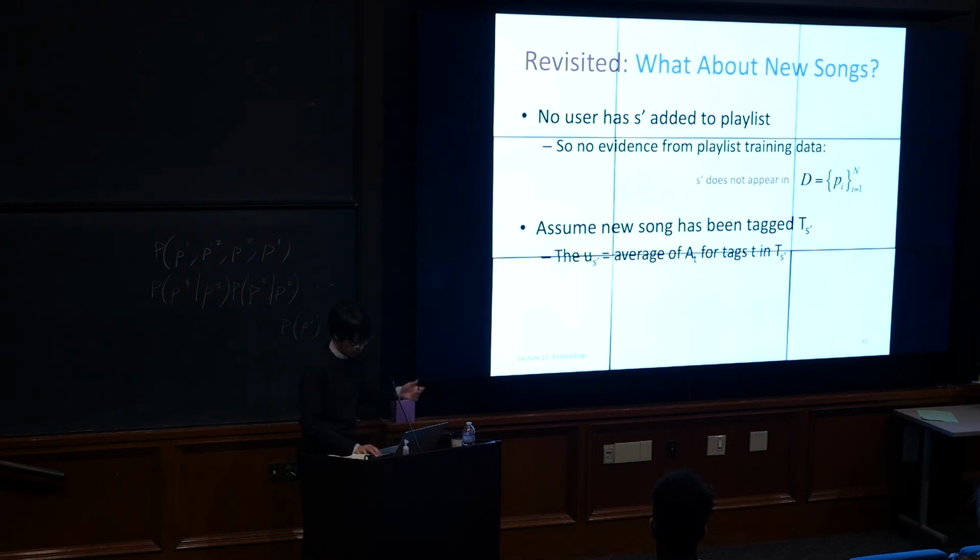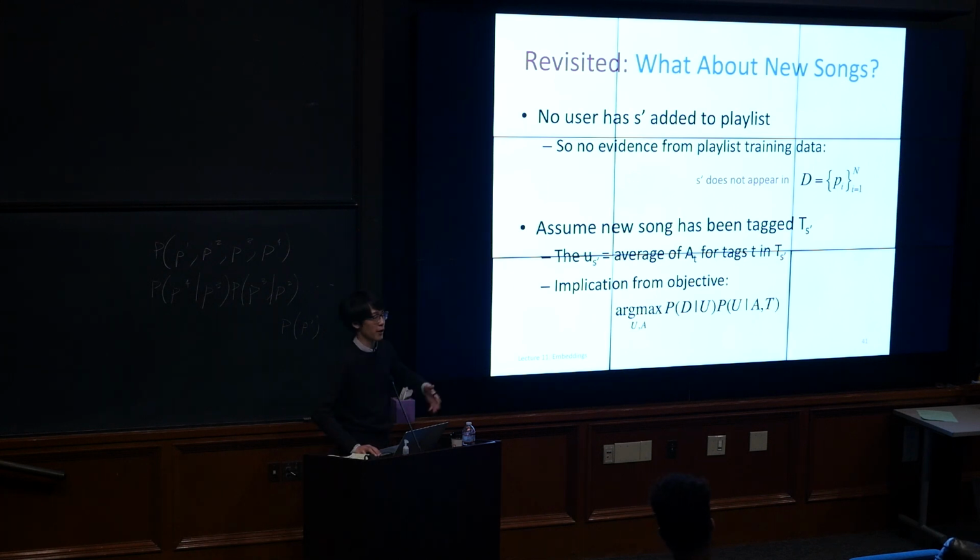learning. Okay, so this is just covering, now that we have the tags, how would you add a new song? You have no evidence. This new song S prime does not appear in the corpus at all, but we have the tags, so we can initialize the embedding as the average of those tags first, and then we can update them further. So at least we have some reasonable place to start the song embedding, and then as we get more data, we can update the actual song embedding based on the playlist information. And this is actually, apparently, implied from the objective function itself. I will leave you to derive that from the paper yourself.